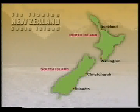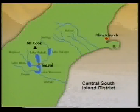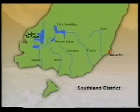The size of New Zealand is about the same as Britain, with a total population of the two islands of about 3.8 million, three quarters of whom are in North Island. We flew into Christchurch and started fishing in central South Island around Twizel. This is close to the Southern Alps, which is dominated by Mount Cook. We also fished around Lake Te Anau in Fiordland, part of the Southland district. The area of Fiordland on the west coast is one of the wettest places on the planet, receiving an annual rainfall of well over 295 inches.